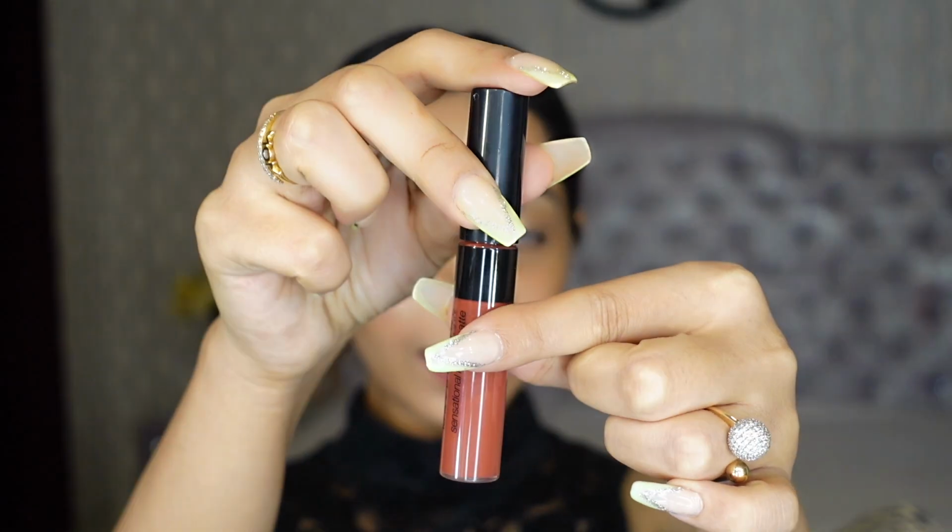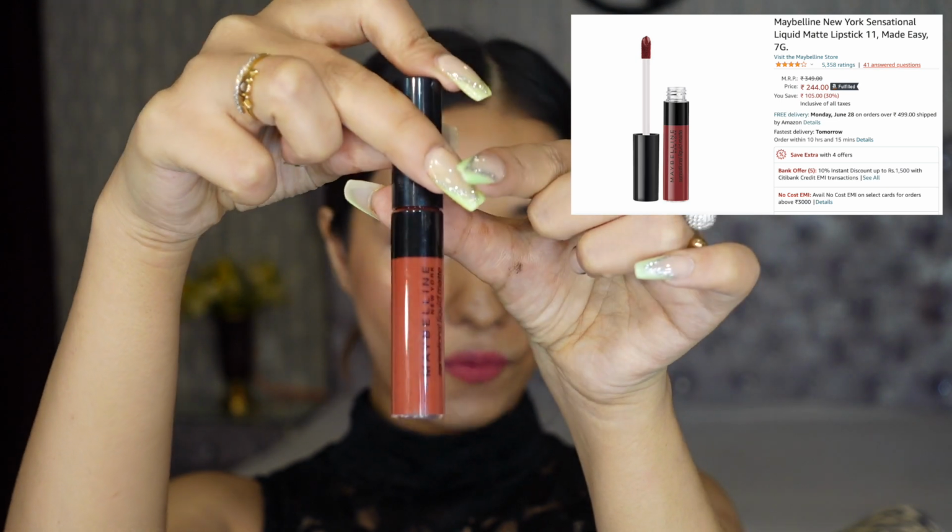So the next product that I got was these lipsticks. First is this lipstick, which is by Maybelline, and the shade is 11, and I got this one for only 244 rupees, and this shade is amazing. I'm going to right away swatch it. And by the way, I have not put this shade on my lips. For my lips, I've used the next lipstick that I ordered from Amazon, so I'm going to show you that also.